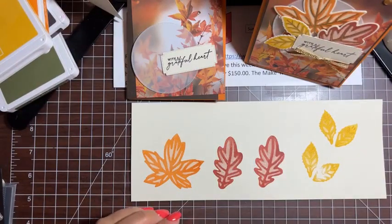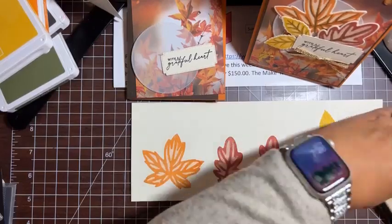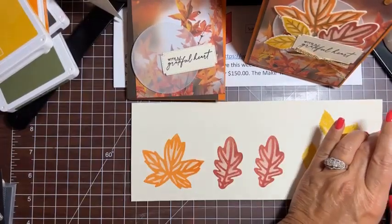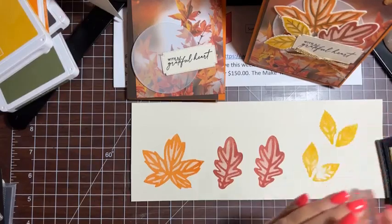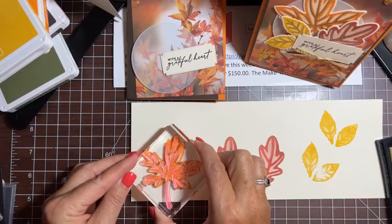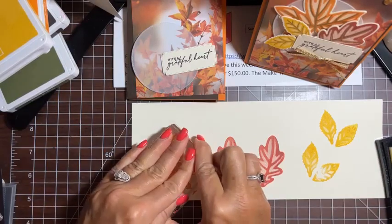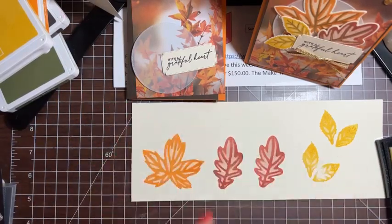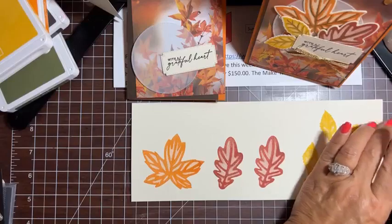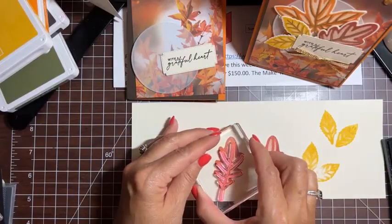All right, Versamark. And we'll get all the veins going. So we've got the big one first. And that's for our big orange maple leaf. And we're just going to line it up right like this. Good. Can't even see it, right? Then we're going to use this one next. And we're going to do that one twice, once on each leaf.